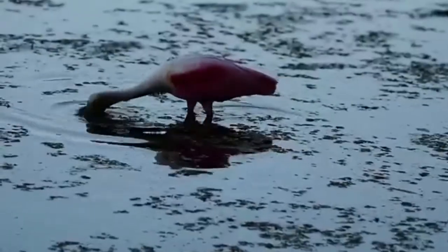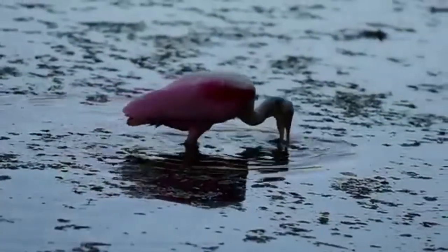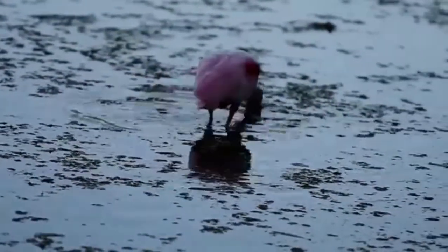shallow water. Once detected, the spoon-like bill will snap tightly shut around its prey, preventing escape.